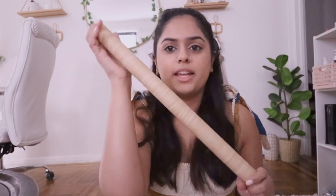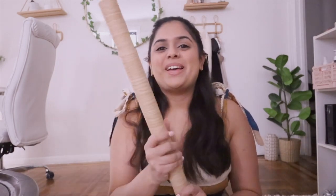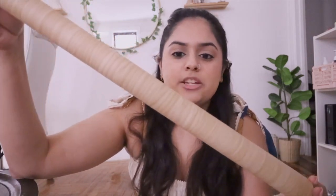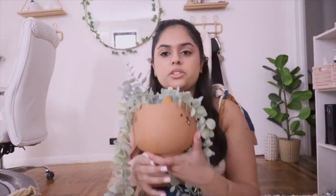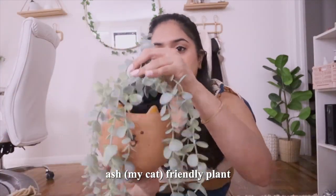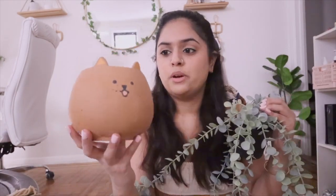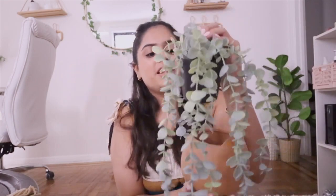So my desk itself, I kind of wanted to have a wood finish instead of a white finish. I feel like that's too modern for my taste personally. And so I got contact paper, and this is literally just beige contact paper that I'm going to put over my desk. I also got this really cute plant. It came like this from Amazon. It's a faux eucalyptus plant. And then I had this planter, but I got it from Urban Outfitters and I never really knew what to do with it. I just knew it was cute and I wanted it. So I finally have a purpose for it.